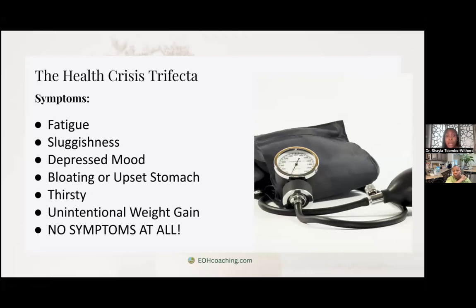A lot of folks may develop mood challenges, believe it or not, just based on the pathology of your body: depressed mood or more anxious at times, or lack of concentration and focus. This is all related to what's going on within our bodies. Bloating, stomach issues. It comes from what we eat or the lack thereof. Feeling thirsty or having urinary tract symptoms. These are all related to insulin resistance and to these conditions that I've shared with you.